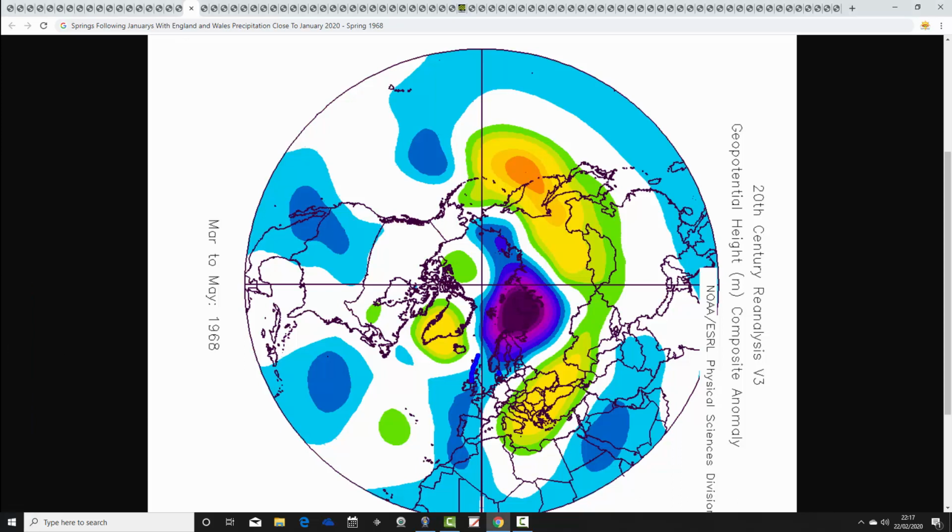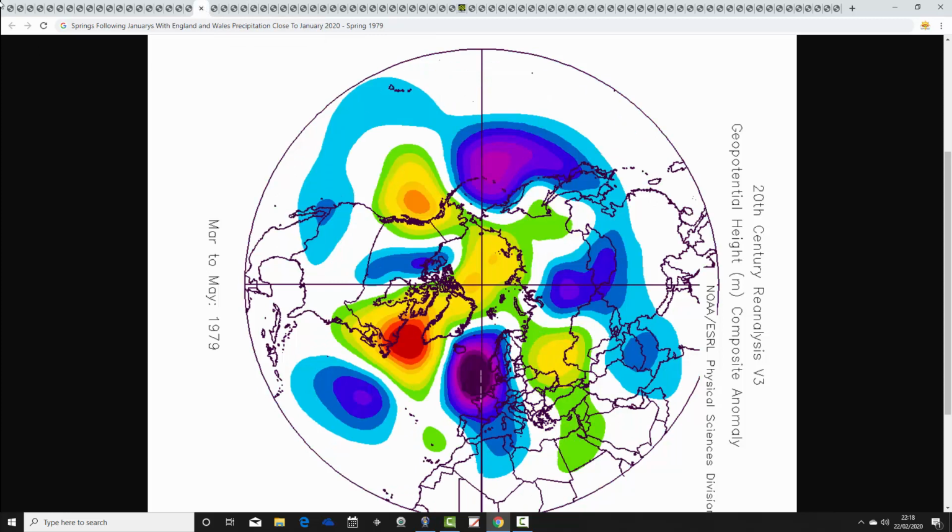Quite a long gap to 1968. That's our next spring with below average heights through west of Europe and a deep trough over northern Scandinavia. A bit of northern blocking towards Greenland. That one's quite an unsettled spring. I don't think it's particularly cold, but it is quite an unsettled spring in 1968.